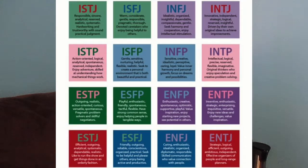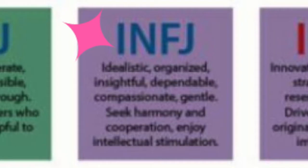So I said before that this tag was based on the Myers-Briggs personality test. Basically, there are a bunch of different personalities and you are a combination of different things. And I will go ahead and put a chart over my face right now that will show you the different personalities and their letters. As for myself, I am the INFJ personality, which is the advocate personality type.